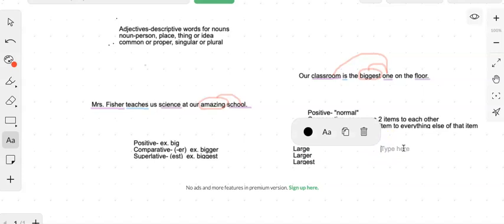And the same goes for things that are maybe smaller or less exciting, more of a negative type of adjective. Small, smaller, smallest. It gets a little tricky when you are talking more about adverbs, like quickly, swiftly, but for the most part, you have ER for comparative and EST for superlative.